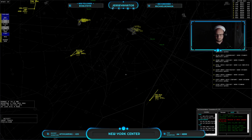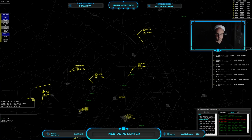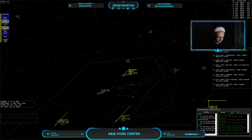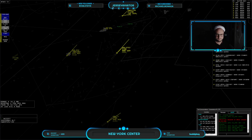American 864, turn 20 degrees left. 20 degrees left, American 864. Delta 8848, descend to 4000. 4000, Delta 8848. Southwest 3745, descend to maintain 2100. 2100, Southwest 3745. United 2757, New York, welcome aboard.